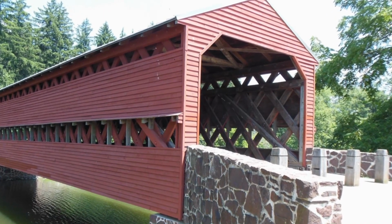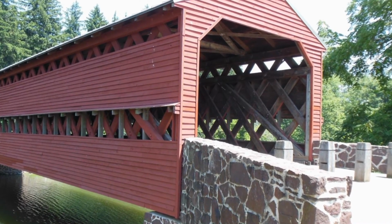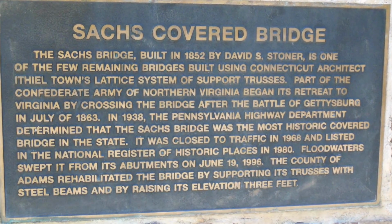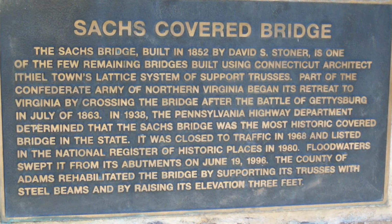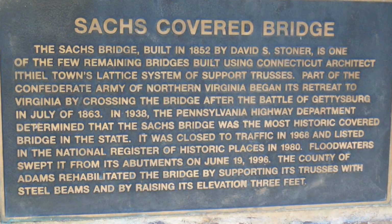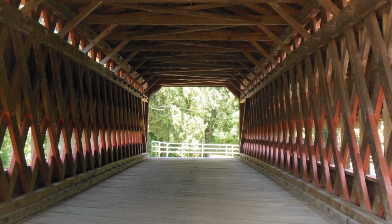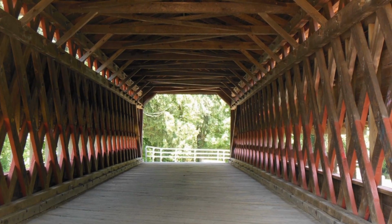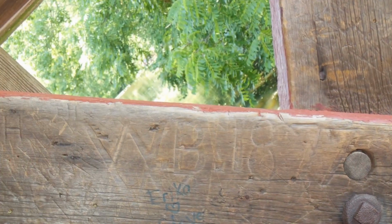With this restoration, the bridge is now supported by steel beams and the elevation has been increased by 3 feet. The bridge received a PA historical marker on July 20th of 1997 and was rededicated after its completion July 21st of 1997. The bridge has since become an investigation hotspot for ghost hunters searching for evidence of the paranormal, but has unfortunately also become a teenagers and vandals hangout, and in the last several years, it's become necessary to install lighting and increase police surveillance and patrols of the area to protect the bridge from vandalism.